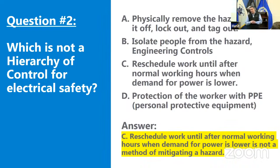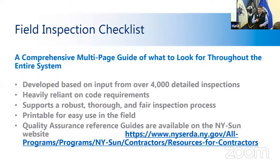All right. So now we'll go through the field inspection checklist. This is provided by NYSERDA, as I mentioned. It's an extensive guide on what to look for based on over 4,000 inspections. It has code references in it. It's very robust and thorough, and it gives you a step-by-step look through the inspection process. It's printable, so it's easy to print out, take into the field, and you can use it while you're on site. So it's super handy.